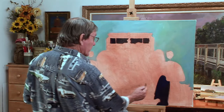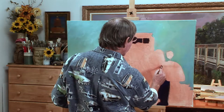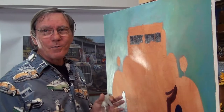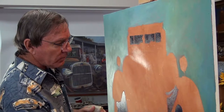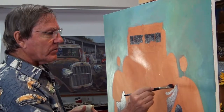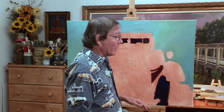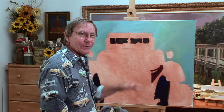Well, now I'm going to start to put in these red colors here on the body of the car. We have a very dark red under here. I'm not going to worry very much right now about the detail. I'm just going to try and get these big shapes in. Just block these in as large areas. I did take a number of photographs of the car, so I have lots of details on these lights, the license plates, the radiator, and so on.